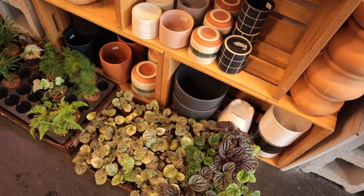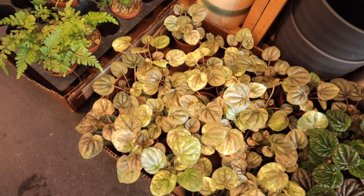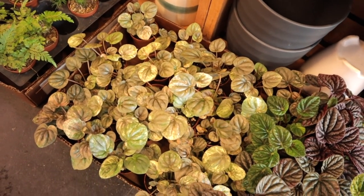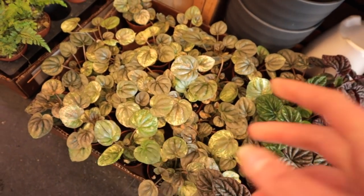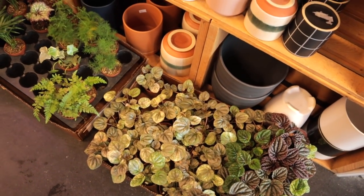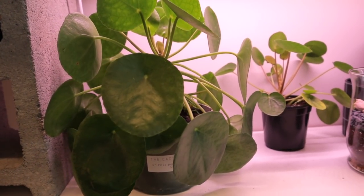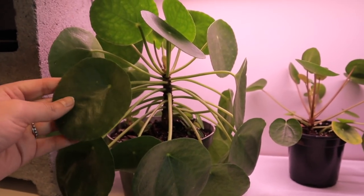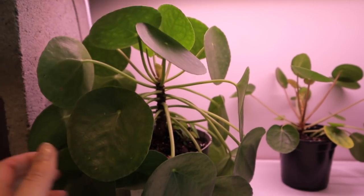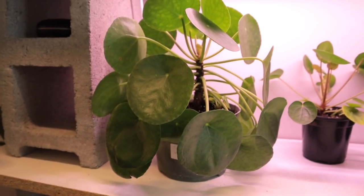Guys, they have lots of Peperomia Pink Lady here. These are the ones that turn pink if you give them the right conditions. Mine was doing so awesome for forever and then it started struggling, so I may get another one. They have some really nice Pilea Peperomioides here for $30. Look at the size of that. Mine's struggling, but I think they're really cool. This is one of the peperomias I really like. I like this one and Pink Lady and Watermelon.